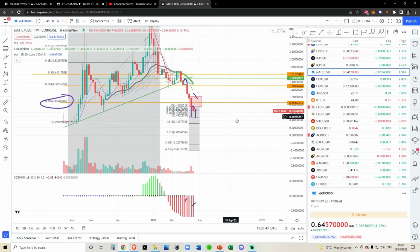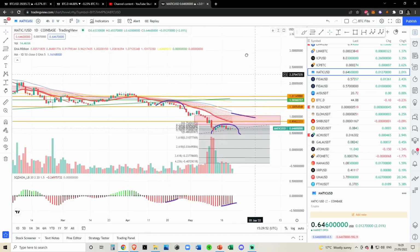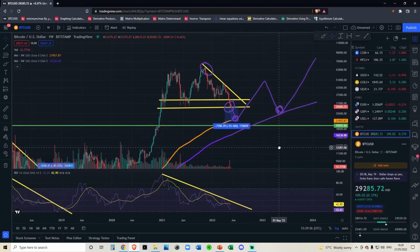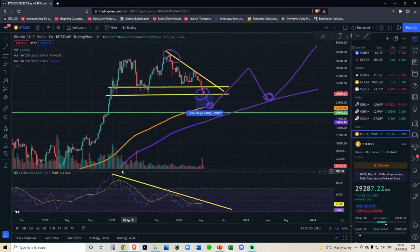On higher time frames, you have unfortunately moved below all of your moving averages. You're below your 0.786. So at this moment in time, I think all altcoins are probably going to get slaughtered against Bitcoin. I've been saying very adamantly in a lot of my videos, I do think Bitcoin is moving down to $22,000. I think that is going to be the bear market bottom. That's just my opinion, but you can see a lot of warning signs.